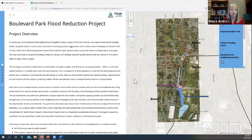What you see on your screen right now is not our presentation for tonight, but it is an online tool that presents the Boulevard Park flooding study. This is now live on the website, and the tool is called Story Map. On the website, there are two versions, a desktop version and a mobile version, and both are linked on our project page. There's a link to the project page in your agenda packet, or you can go to the city's homepage and type in Boulevard Park flooding in the search, and you will find the homepage for the Boulevard Park project, where you'll see these two links.